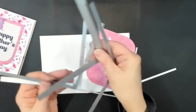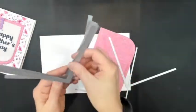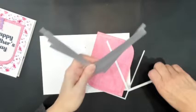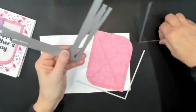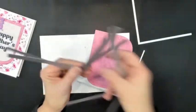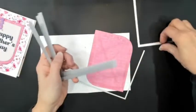How many are in this set, Tom? Look at the package. Where is the package, Mrs. Creek? You took it from me. Hold it. 1, 2. Let's go through them. 1, 2, 3, 4, 5, 6. We need to talk to the designer.